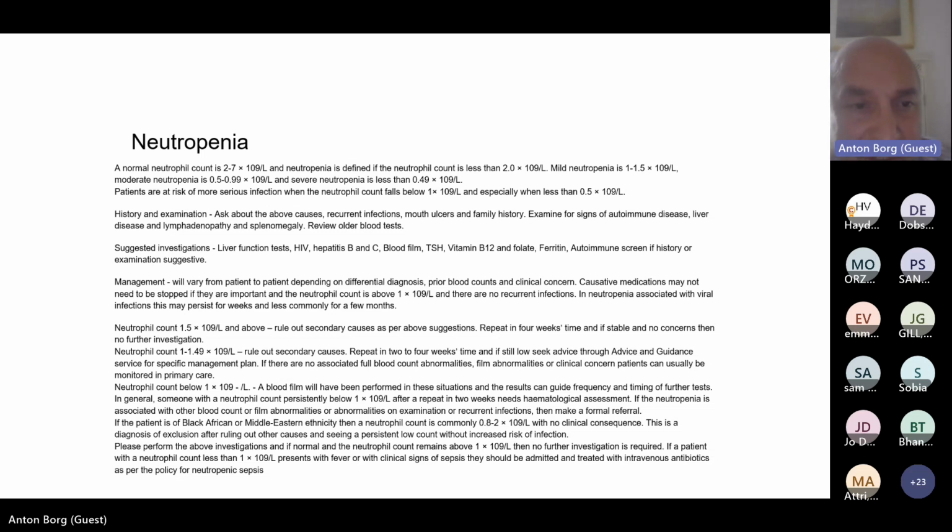So you've got this patient in your clinic, in your surgery. You go and ask about recurrent infections and mouth ulcers, which would indicate the clinical severity and importance of the neutropenia. You ask about a family history and those who are below 30 years of age, because it could still be a congenital kind of neutropenia. And you always ask and examine for autoimmune disorders and liver disease, which could be autoimmune but can be associated with hypersplenism, a cause of low neutrophil count. And you always examine for lymphadenopathy and splenomegaly.